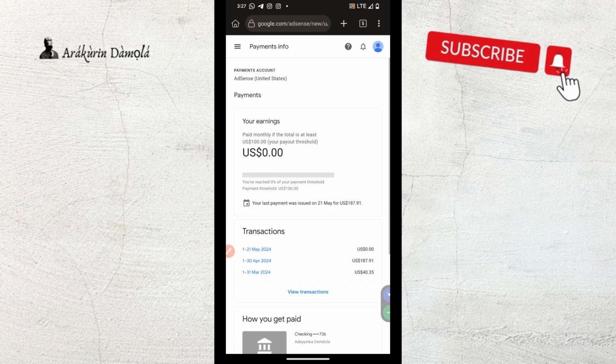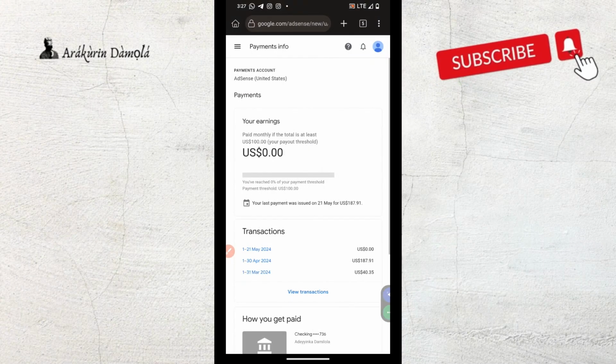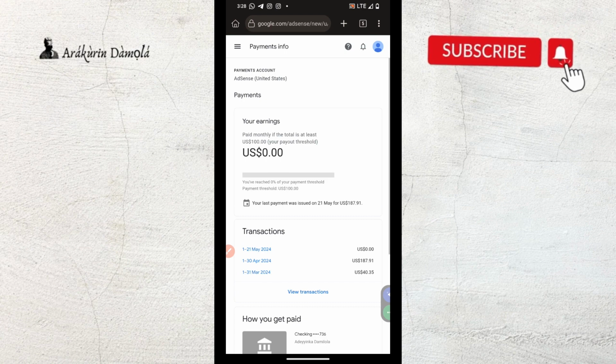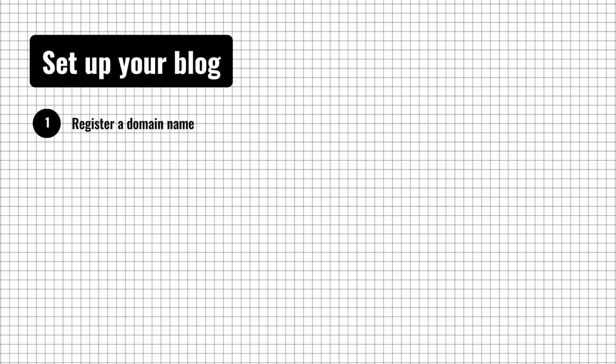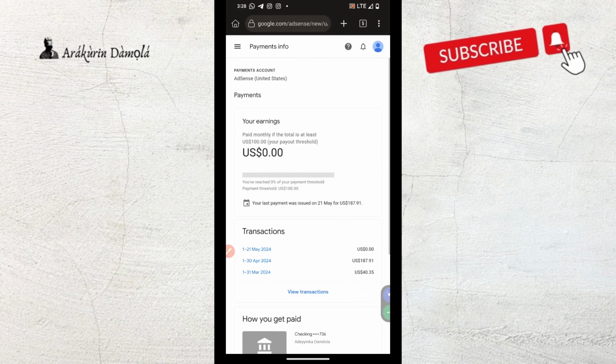The first one right there is set up your blog. All right, so if you have not yet set up your blog, you need to make sure that you set up your blog. And the things that you need to do is register a unique domain name. Okay, choose a reliable web hosting. All right, that's the next one. And of course, install a CMS platform like WordPress or Blogger. For me, I like to go with WordPress.